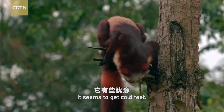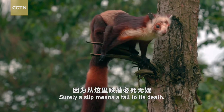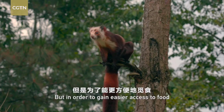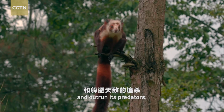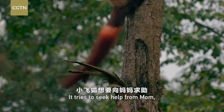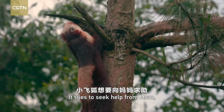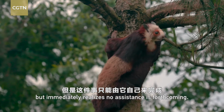It seems to get cold feet. Surely, a slip means a fall to its death. But in order to gain easier access to food and outrun its predators, it must learn how to glide. It tries to seek help from mom, but immediately realizes no assistance is forthcoming.